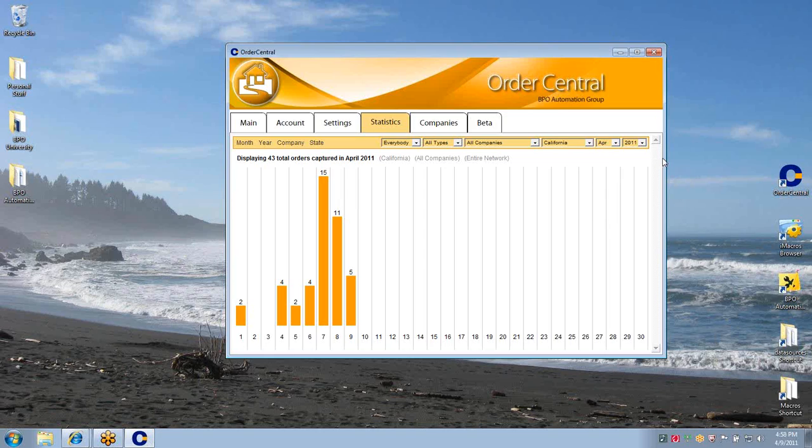So the state that has the most work in the nation is California, as far as broadcast BPOs go that we've seen. So it's just broken down each day, showing you how many orders was captured. Now at this point, the software is just getting out of beta, and so there's a limited amount of users using it. So the numbers are going to change probably pretty dramatically here very quickly. And it was just released to our customers a couple days ago as well to do a free trial. All right, and so you can see it's California. You can see how many orders are coming in.